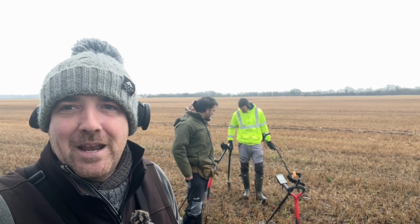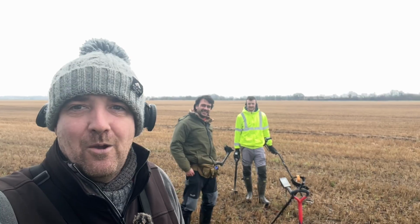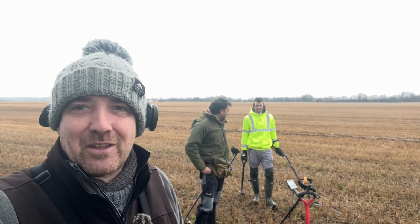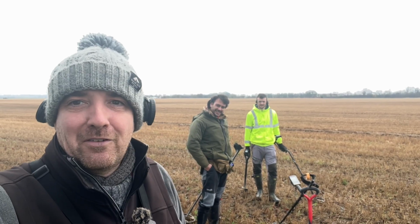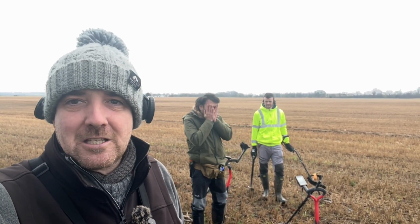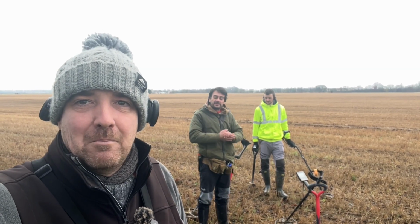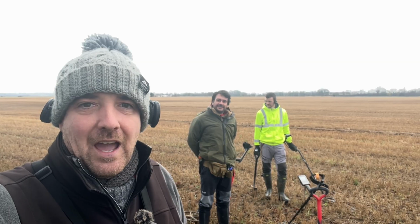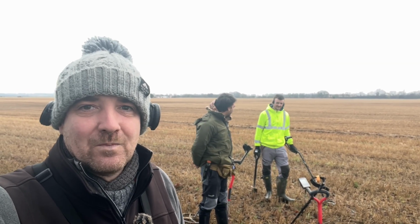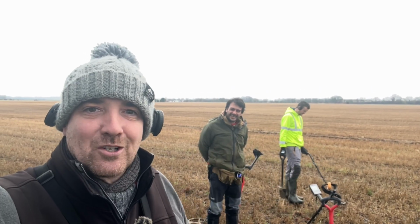Yeah, we're having a mini detecting festival. We're out for a good length of time. We've got packed lunches and everything. So myself, Martin and big Simon Dominguez. So Simon's on the Minelab Equinox 800. As ever, Martin is on the XP Goldmax Power V4 and I'm on the XP Deus 2. So without further ado, let's go and see what treasures we can find.